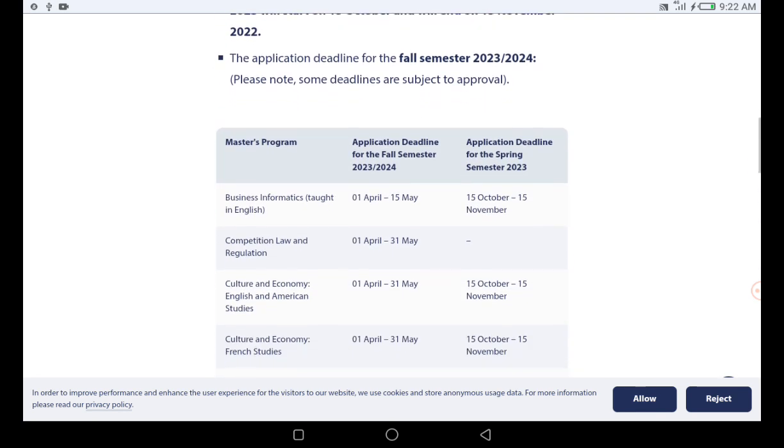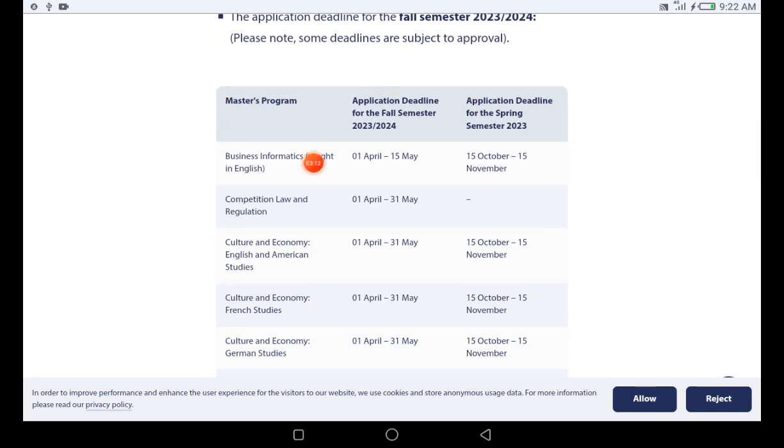Okay, so if you scroll down a little bit, you are going to see the master program application deadline, and this is for the fall semester, and this is the application deadline for the spring semester. So if you are planning for the first semester, and you are going for business informatics that is taught in English, then the deadline is 15th of May, which is very, very near. But if you want to go for the spring semester, the application deadline is 15th of November. Okay, and for competition law and regulation, the deadline is 31st of May. Okay, so you have one good month to start, and if you look at it, you will see that most of them, their applications started 1st of April.